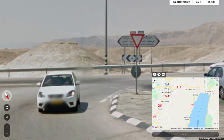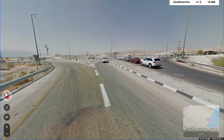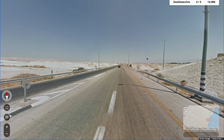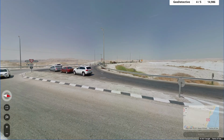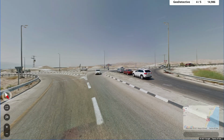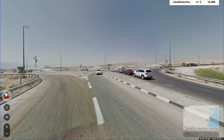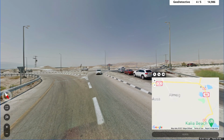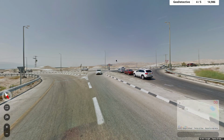Have we got a road number or something that we can use? It's relatively flat. So it's a big road that kind of branches off. But I don't think it is that. Could be. No, it looks like that joins onto one big one.